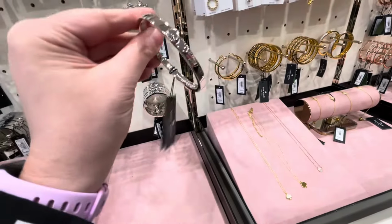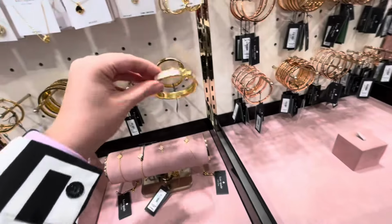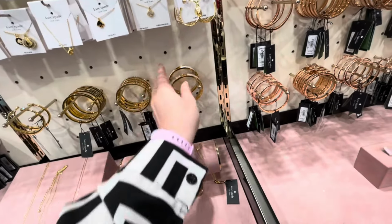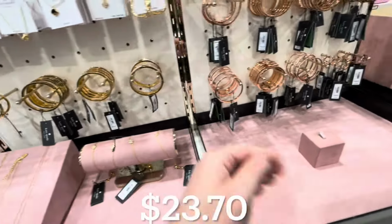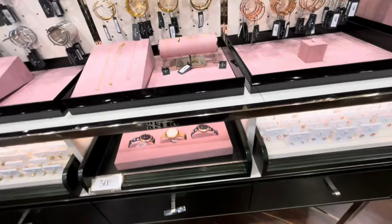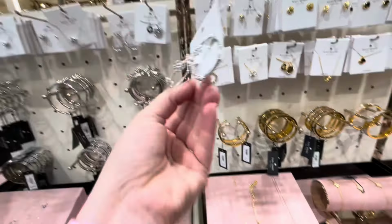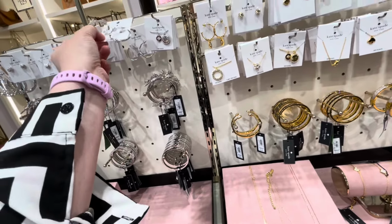I do like the heart. Oh wait, never mind. It's the Kate Spade. That's kind of fun. I don't wear bracelets as much. I can barely wear a watch. Kate Spade. Let's see how much this is. 70% off of $79. And these heart ones are the same. 70% off of $100, actually. They're so sparkly. $79, 70% off.